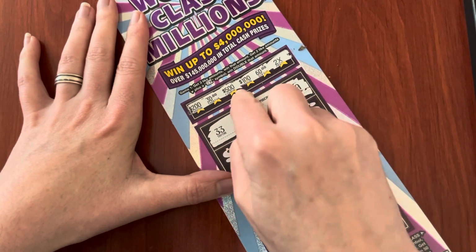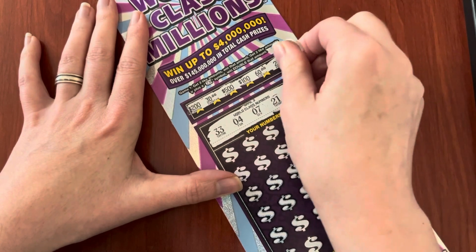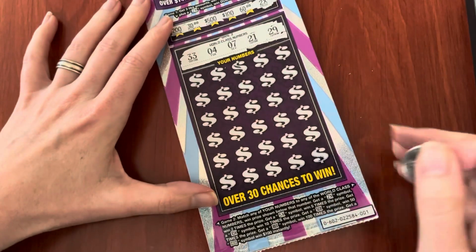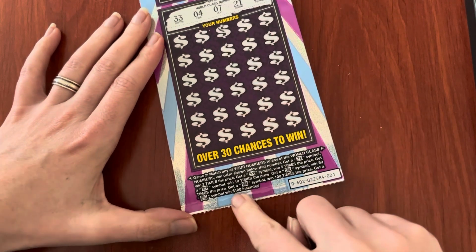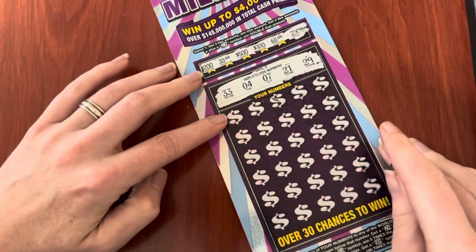I think that's what I remember that I didn't like about this ticket, was that they would show you the 2x and you wouldn't necessarily win. And I think that's the case here. So I had false excitement there for a second, but it sure was fun for a second. Looking for the number matches or a whole bunch of multipliers or a bill symbol to win $100 instantly.